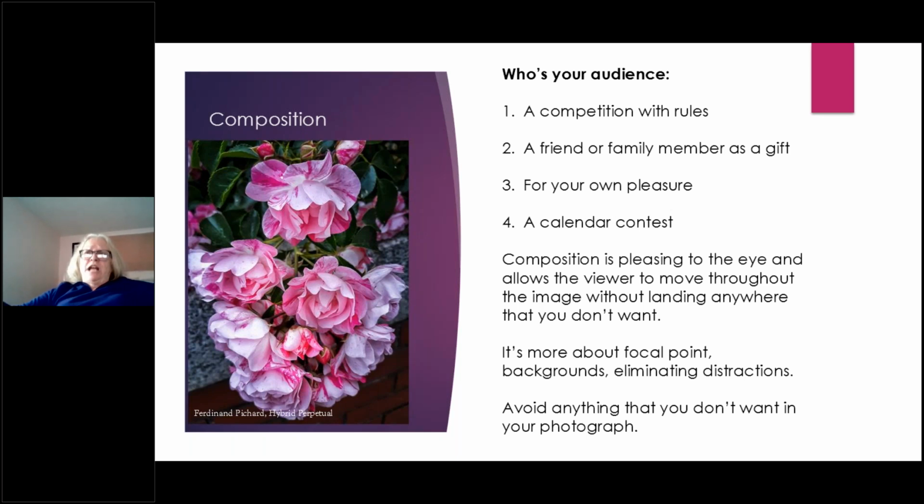So your composition is pleasing to the eye, right? And it allows the viewer to move throughout the image without landing anywhere that you don't want them to. It's more about a focal point, what are the backgrounds doing, and eliminating distractions. So like even in this picture, I had to blur out the granite that was below the photograph because it was standing out too much.